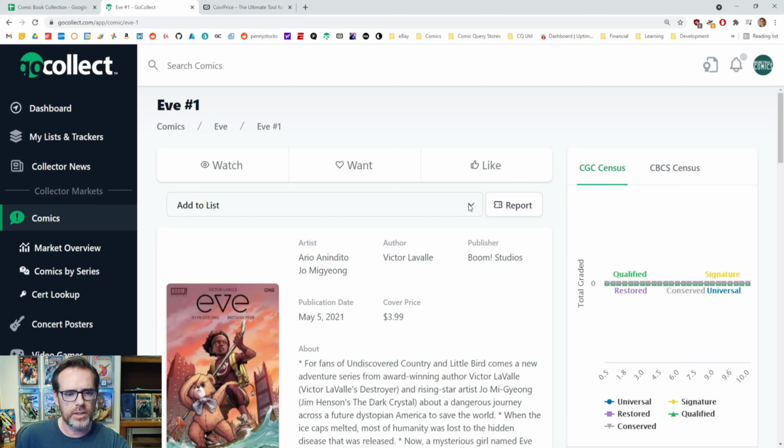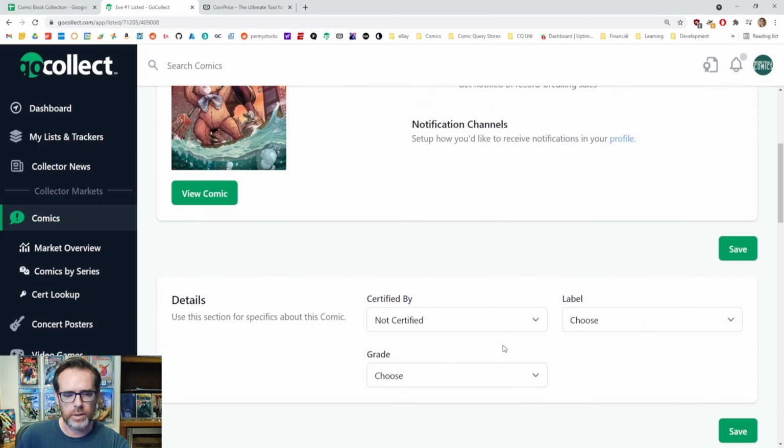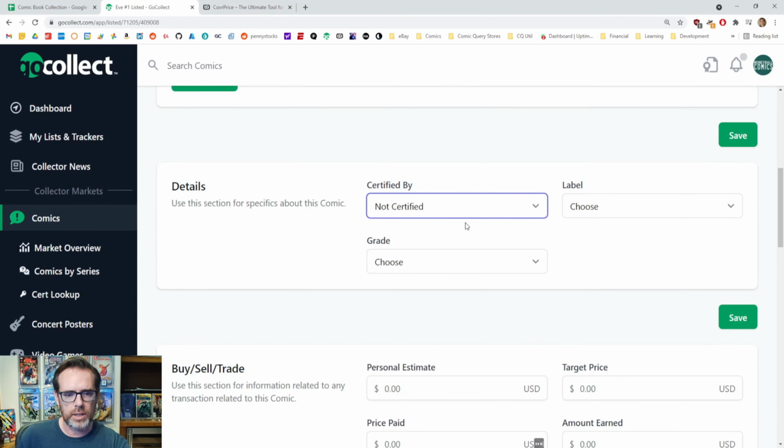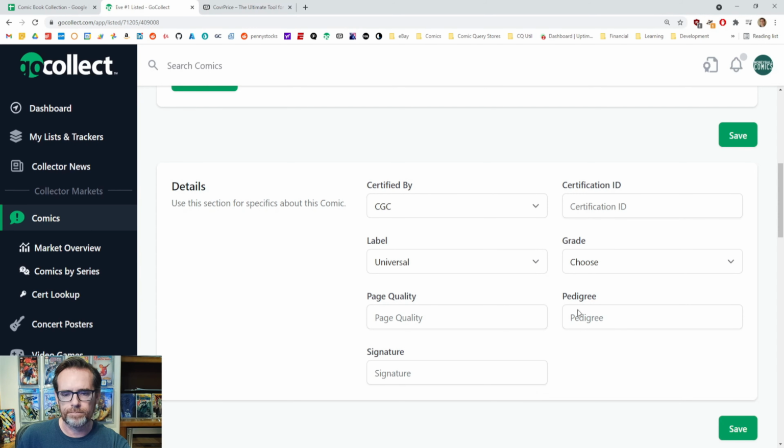And I want to add this to my Go Collect list under Boom Studios. So it's my first box with the letter E. And again, just some user experience, this automatically gets added to my notifications, which is fine. That's all right. And I need to say it's certified by CGC and the Universal. So this is now 2 clicks instead of 1. I don't need to really choose anything else. Well, here's the grade. So we do have to grade it here. So let's go ahead and do that.